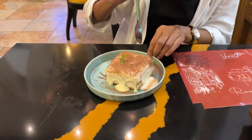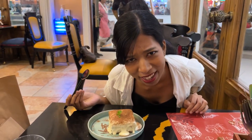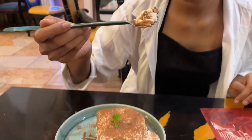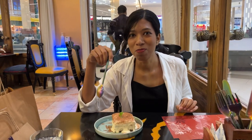And here I was talking about how big this spoon was and how I didn't want to break it because the dessert looks really pretty. But let's try it out, and I really love this. Trust me guys, when I say I really love this, I really did. This is the best dessert of my life.